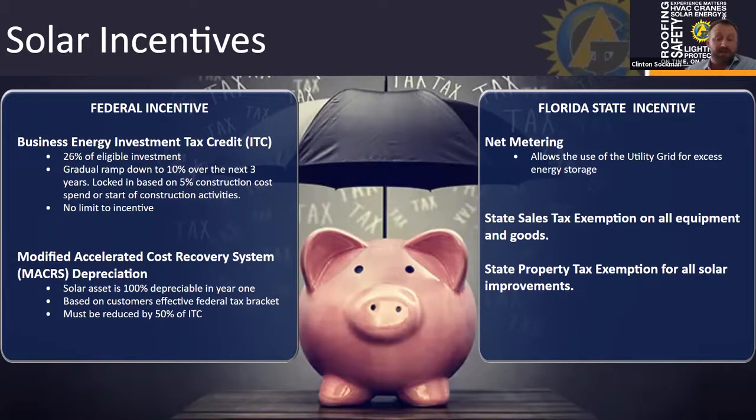You also have a property tax exemption. So any increases in your real property value associated with a new installation will not raise your property taxes. Another great benefit as well.